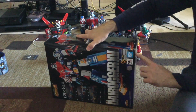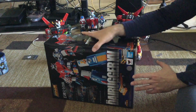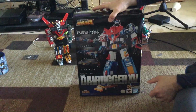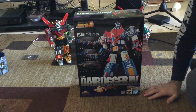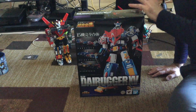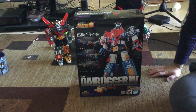It got a little bit dinged in the mail. They did pack it well, but it did come all the way from Japan. That is the Japanese box without the slipcover. The American version will come with the Voltron slipcover, which I have on pre-order.